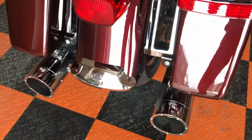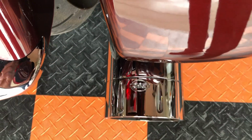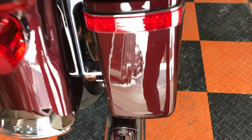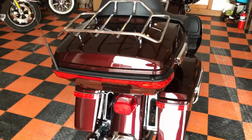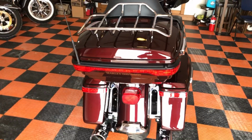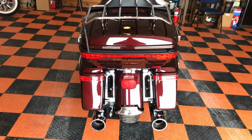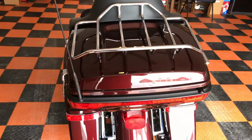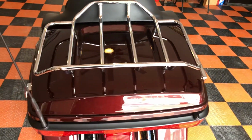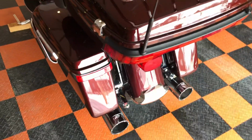It has S&S 4.5 inch chrome mufflers. Gives it a great sound. The lights on the back of the tour pack are also LED, so you have a lot of visibility from the rear on this bike. Help keep you safe out on the highway. Nice chrome luggage rack. There is a 12-volt power point in the tour pack to help charge your devices.